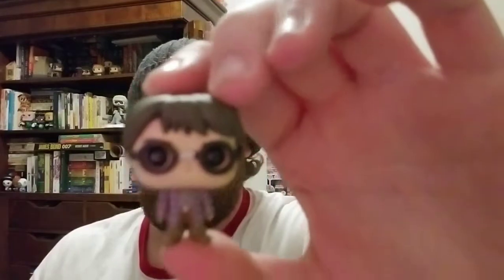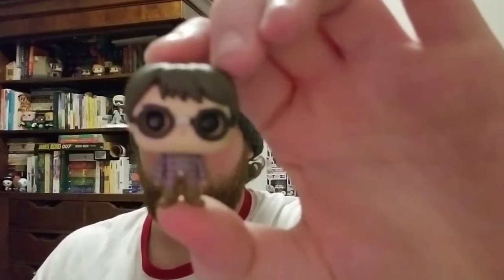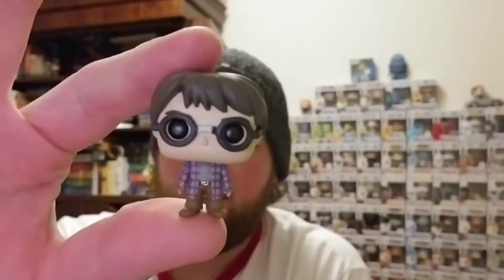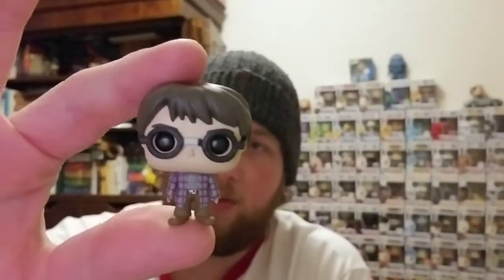Moving to day 15, we have Harry and his hand-me-down clothes of Dudley's. This one doesn't seem to want to focus in as well. But anyway, guys, this is... Oh, there we go. This is Harry and his hand-me-downs with his broken glasses. Ooh, sorry, guys. I mixed them up here.